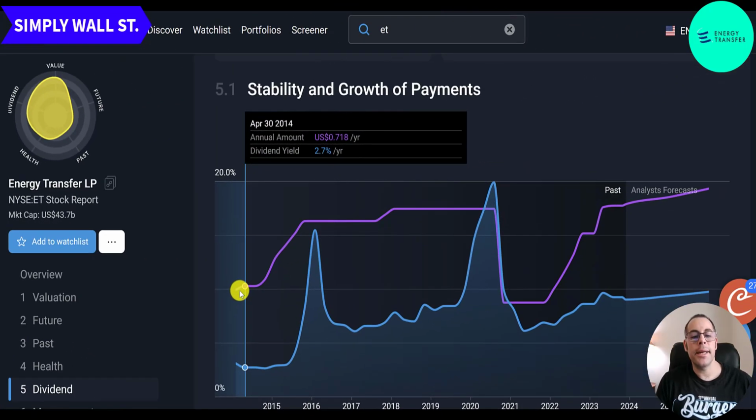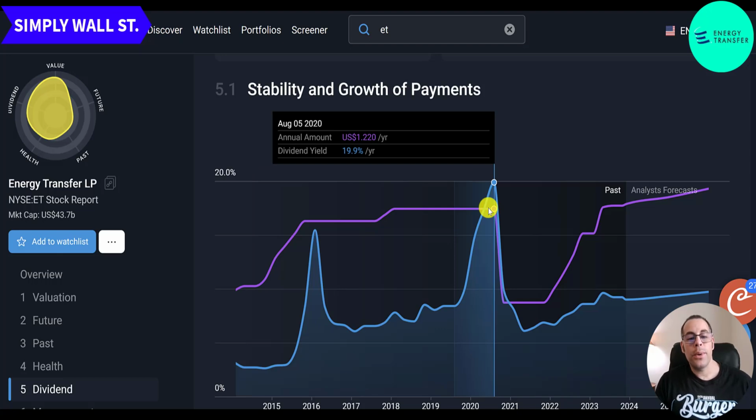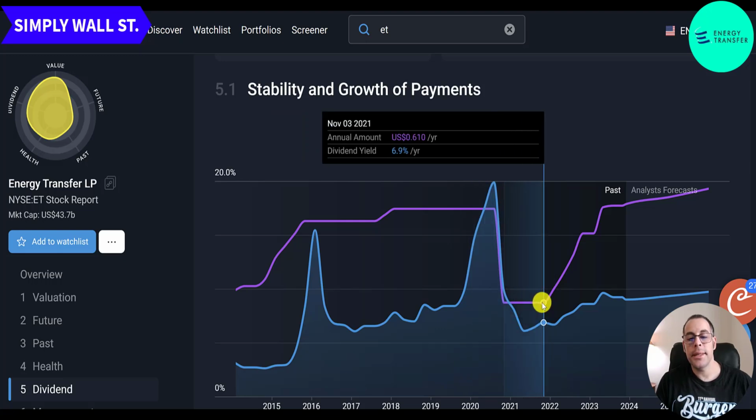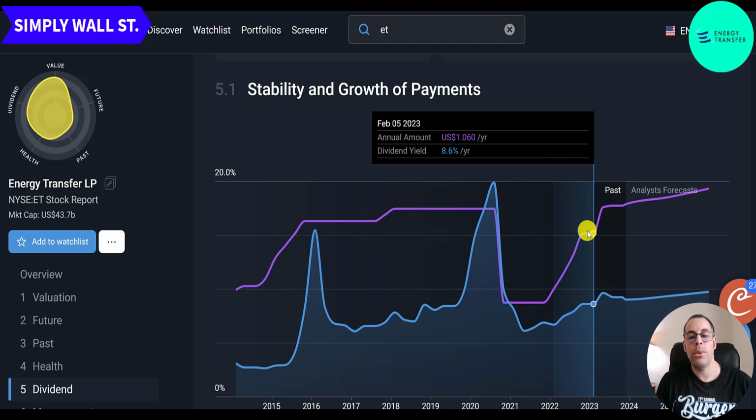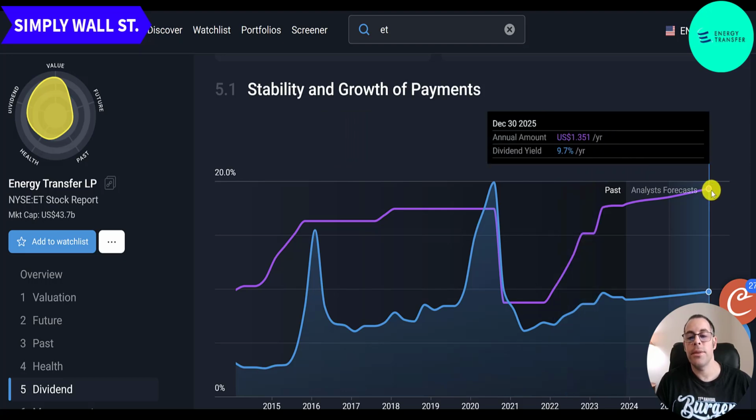This purple line is their dividend payment. In 2014, it was 71 cents. That's for the entire year. It came up to $1.22 in 2020. They did cut their dividend to be more in line with the stock price. They cut it to 61 cents, but they brought it back. It's creeping back up to above $1. And the forecast is for the dividend payment to be $1.35 by 2025.